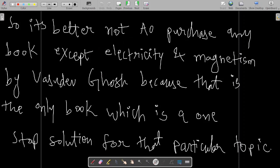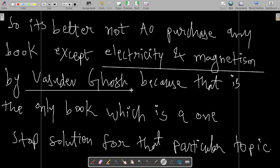And why am I asking you to purchase this particular book? I am asking you to purchase this particular book because this is the only book which is covering the entire physics optional electricity and magnetism. Whatever questions are there in electricity and magnetism in the physics optional, all those questions are covered in Vasudev Ghosh. So the Vasudev Ghosh book is the one-stop solution for electricity and magnetism.